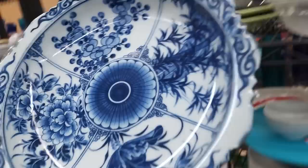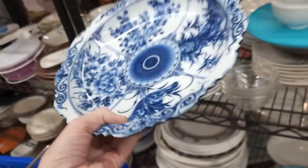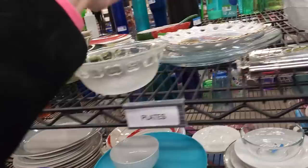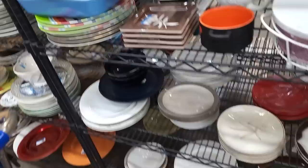And then this bowl looks interesting. Look how pretty that is. Who makes you? Hand painted in Thailand, Blooming World Productions. That's really stunning. Really, really stunning. Oh man. Never mind. Big, big chip. All right, gotta pass. We will keep on the hunt.